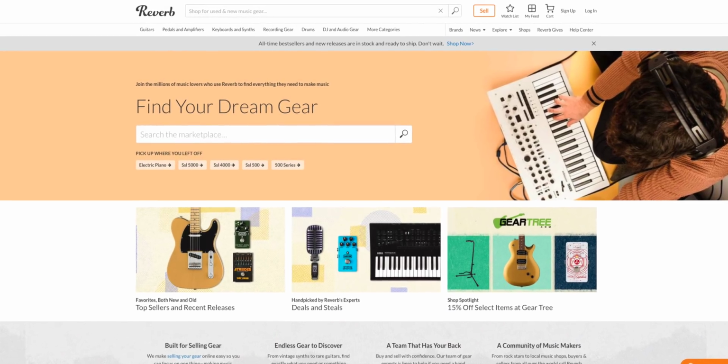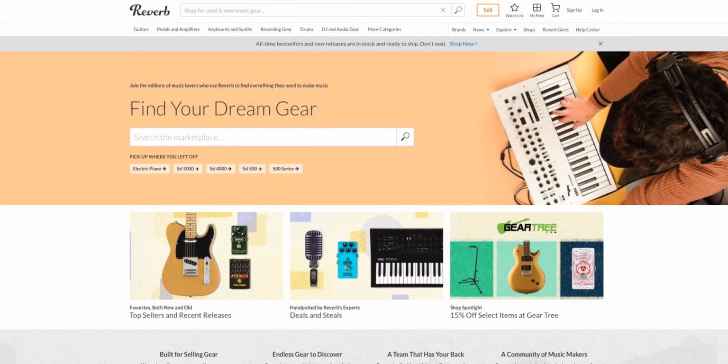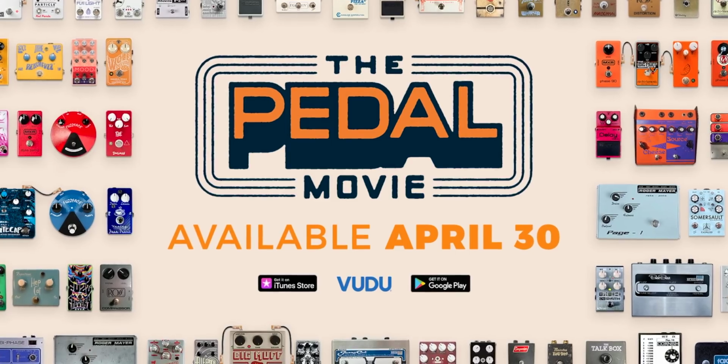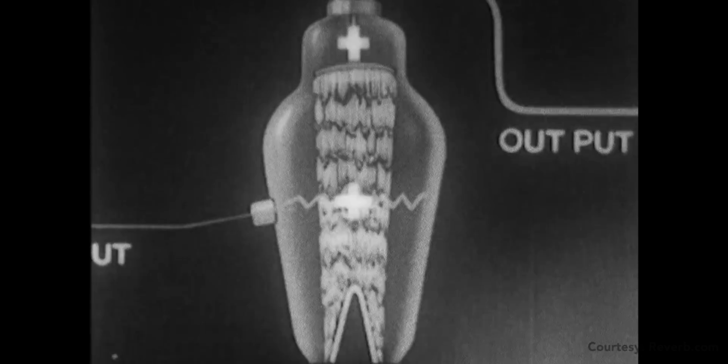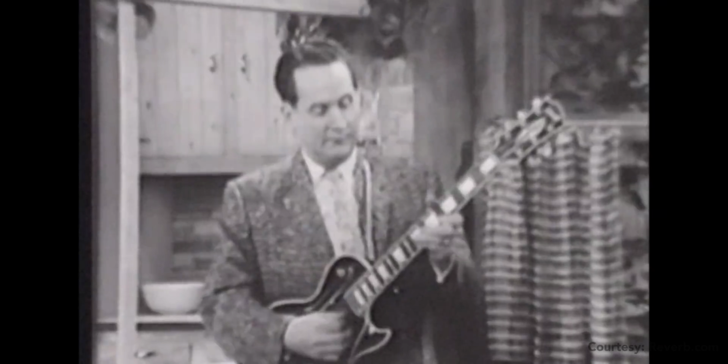Next up, Reverb.com is releasing a movie this month. It's a documentary film on pedals. Yes, pedals, guitar pedals, synth pedals. I wasn't sure if I was interested in it until I watched the trailer. It's a story about the pedal industry's rise.